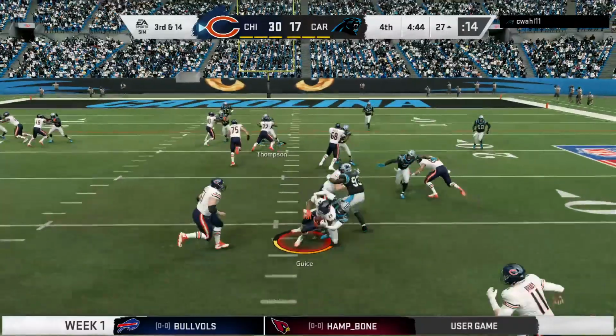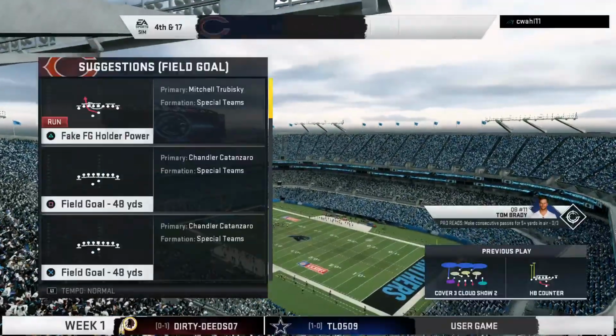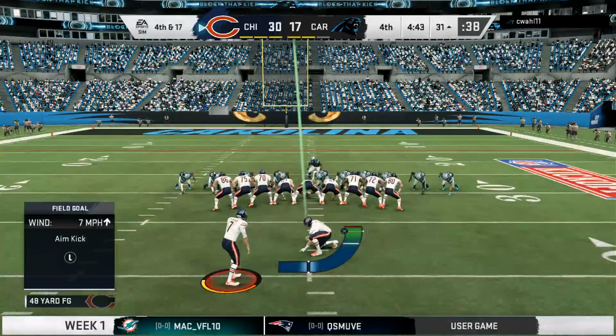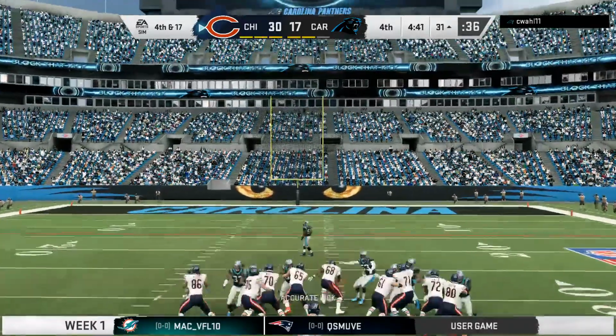On the ground, it's Geis. And he will lose yardage here to the 31-yard line. Now the Panthers going to use the first of their timeouts. It's just their first. They'll be down to 2 remaining as we step aside here in the 4th quarter.